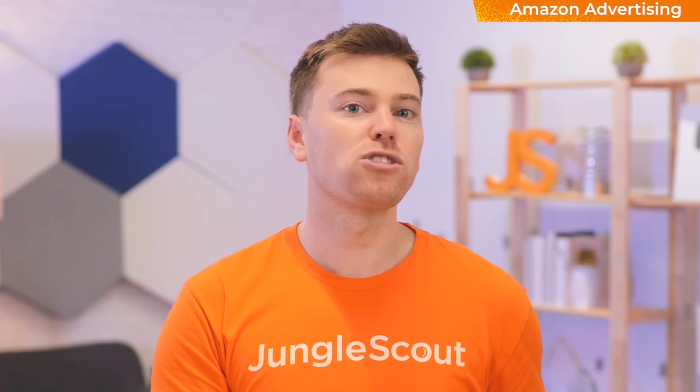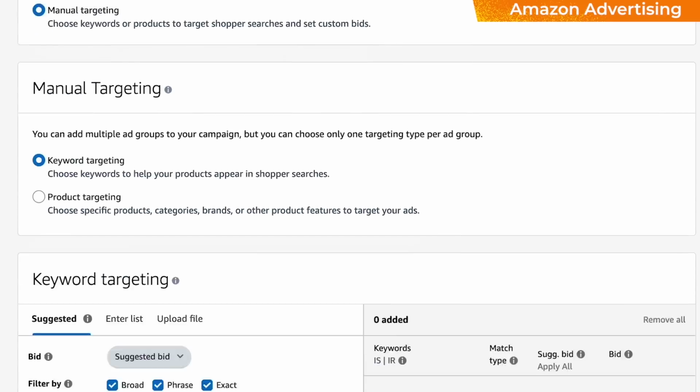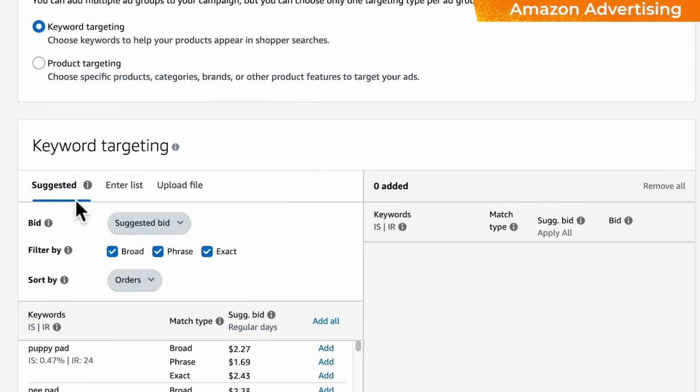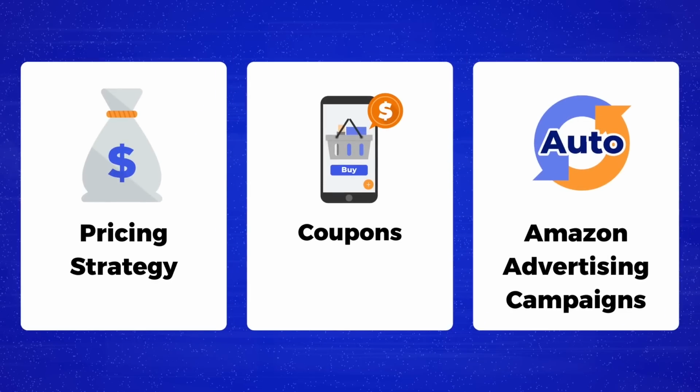Now, on the other hand, you could also launch manual campaigns, which take a little bit more work to set up, but you have much more control since you select the keywords to target and not Amazon. For this, you'll want to use that same keyword list you made earlier with Keyword Scout. These are the 3 main ways to drive more traffic to your listing, and the real magic happens when you take them all and combine them together.